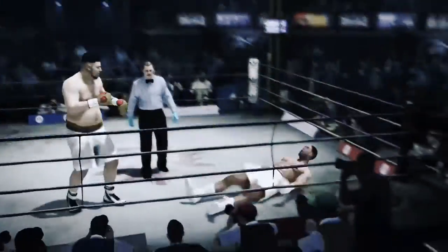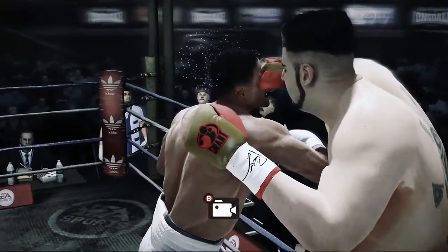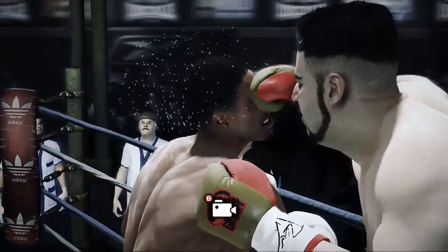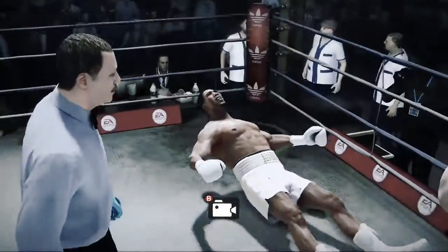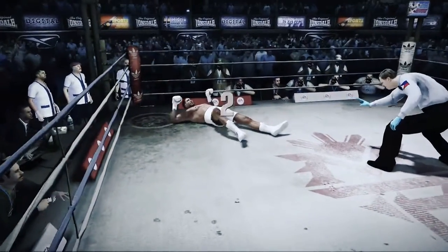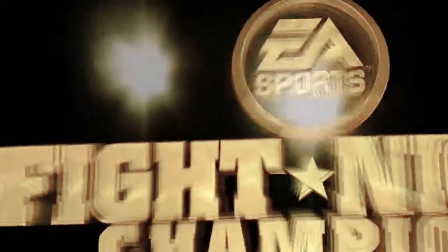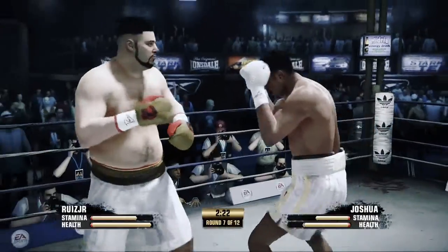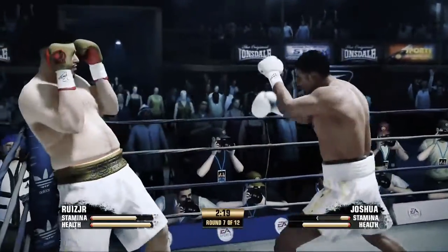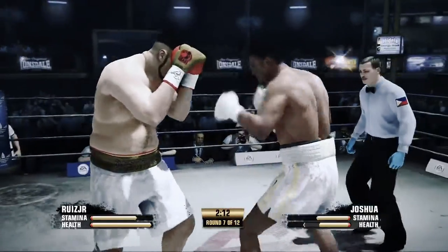The combo lands upstairs. Did you see that? Every punch landed in that combination, and he goes down hard. One, two, three, four, five. And somehow, some way, he's going to continue on here. And if he's going to stay in this fight, now he's got to avoid his opponent like the Black Plague.